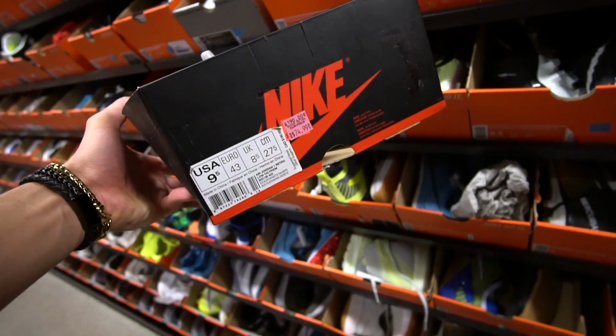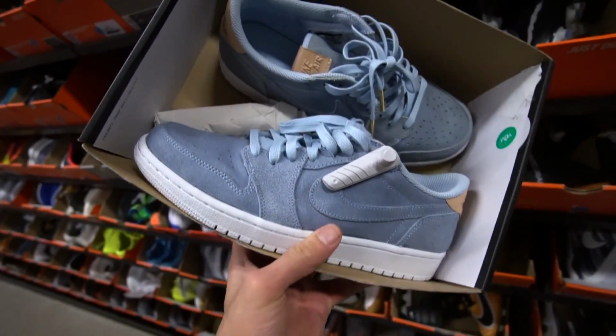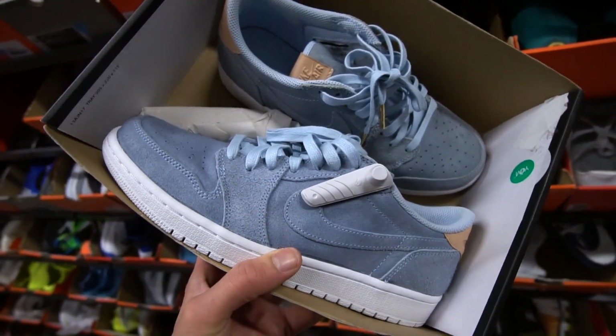The Nike Air Jordan 1 low with that really nasty blue suede upper. That's why it's still here, with the Vachetta tan accents. $75 down from $190. I think they're gonna have to bring it down to $40 if they really want to sell them.